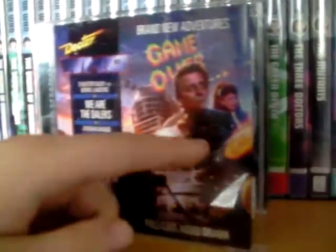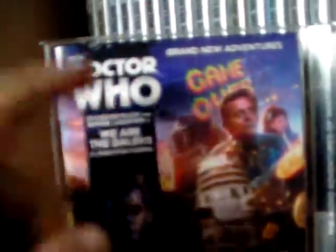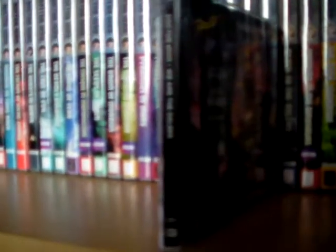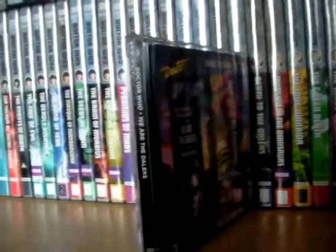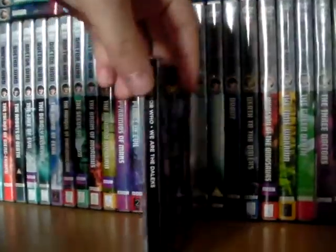some pound coins there. Really cool fiery effect, and then this tower, as well as some video gamey stuff, and then Game Over. Then you've got the standard cover on the inside, as well as the discs with the printed design on there. Then on the spine you've got Doctor Who, We Are the Daleks, Big Finish, 201, meaning it's the 201st or one episode in the monthly range.